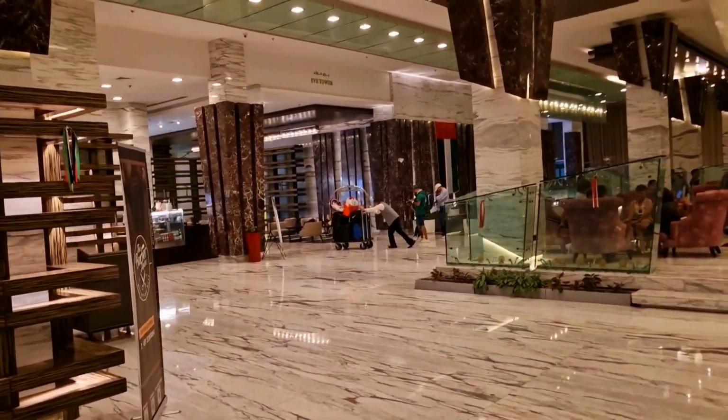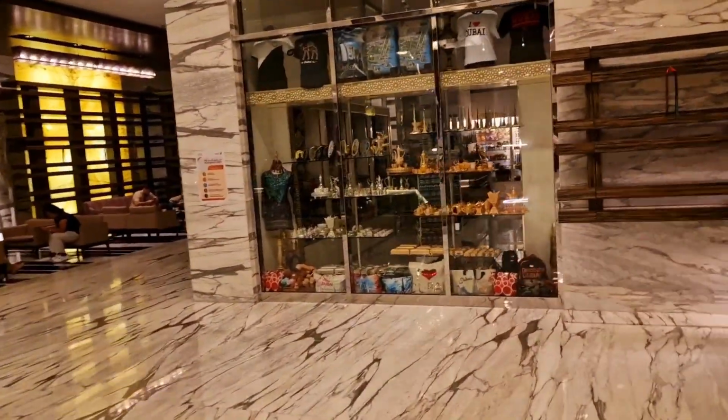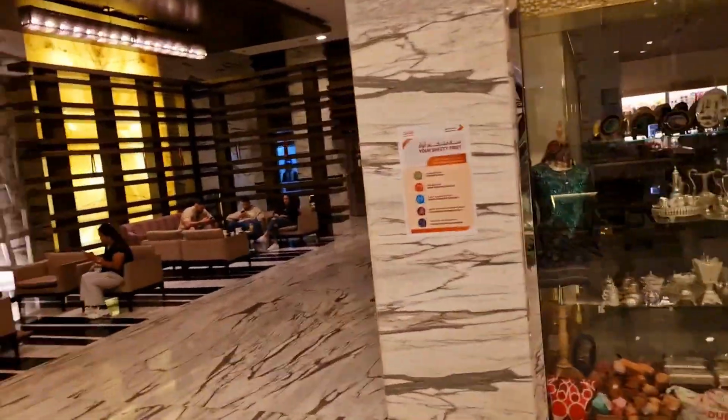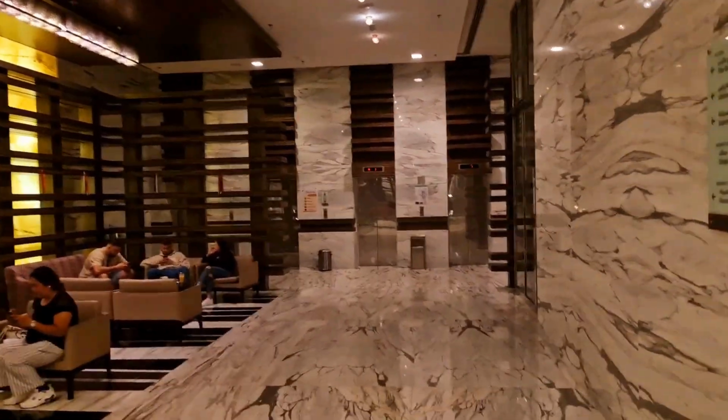As you can see, the baggage is being taken to the rooms. Here there's another store, which right now I see is closed. And the elevators to the second tower, the tower on the left side.